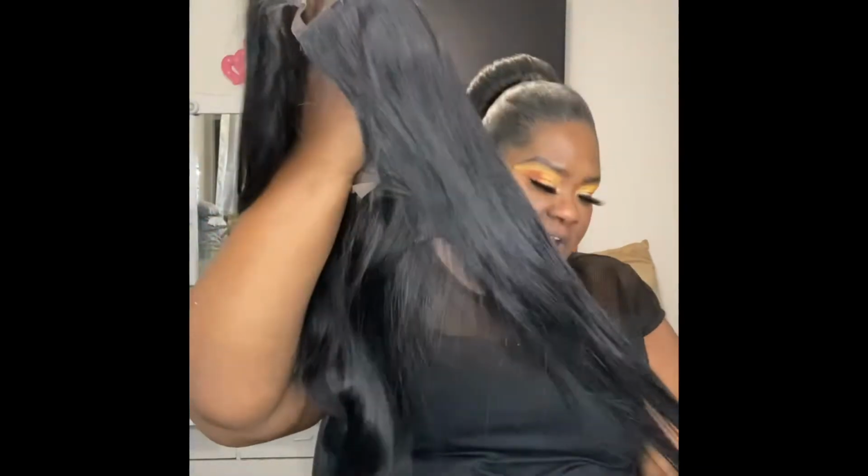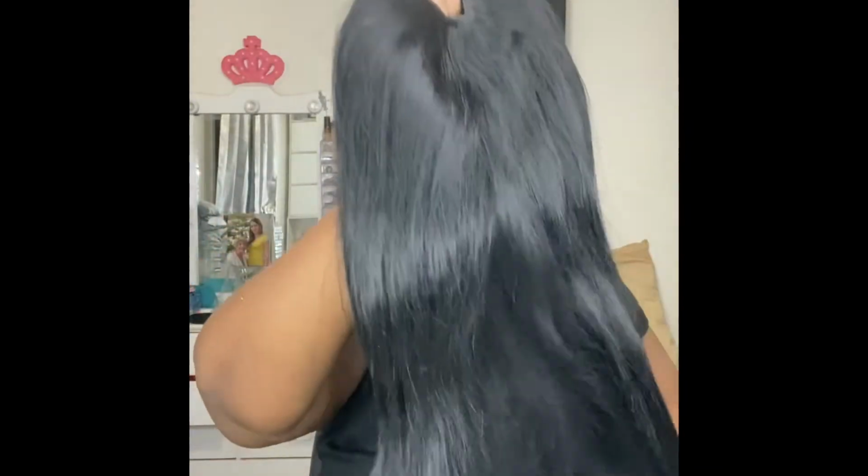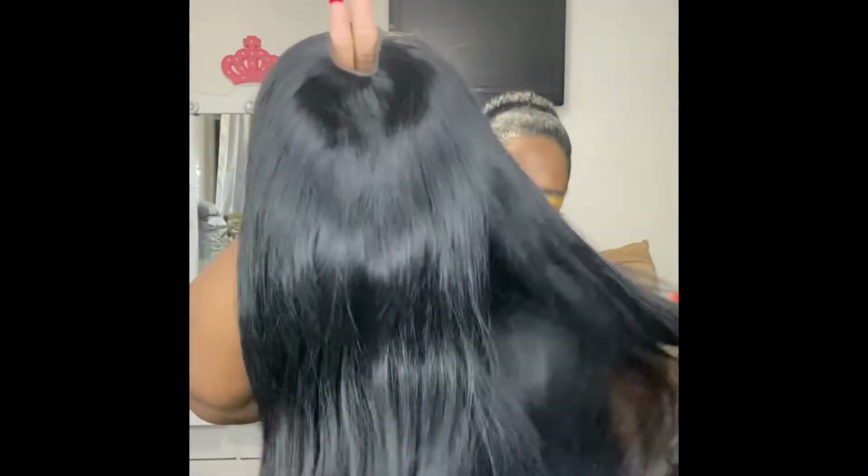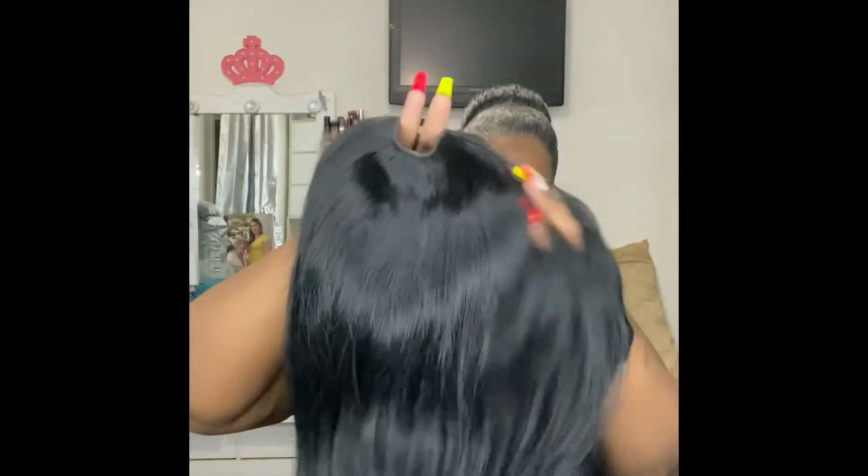I can't put her on right now. I haven't washed her or anything, so I'm gonna have to wash it. As far as me running my hands through, I don't feel any shedding. I got 22 inches because for some reason all these wig companies do this at the end. It's all straggly at the end, so I'm definitely gonna have to cut her. I wanted an 18-inch wig, and basically I buy a 22 so I can layer it and get it where I want it to go.